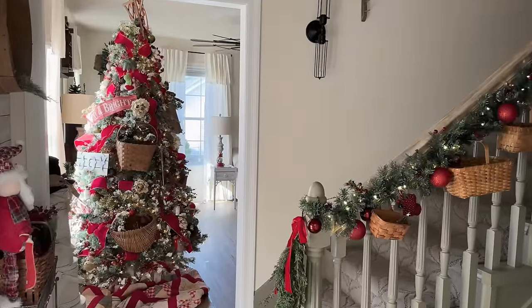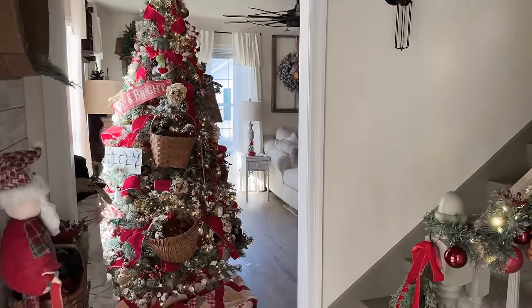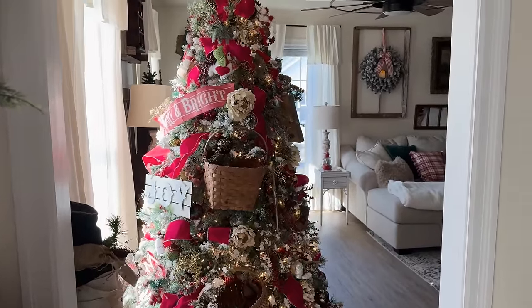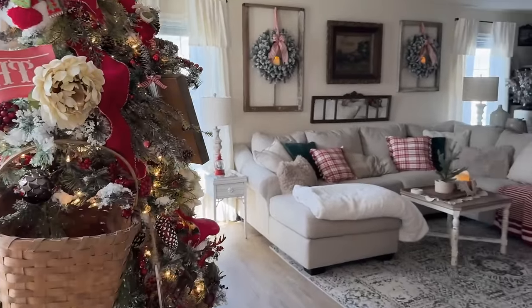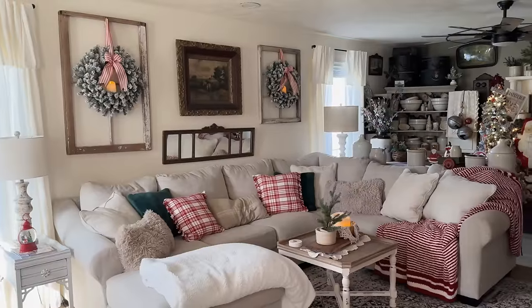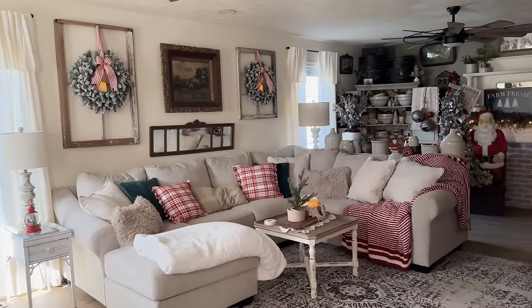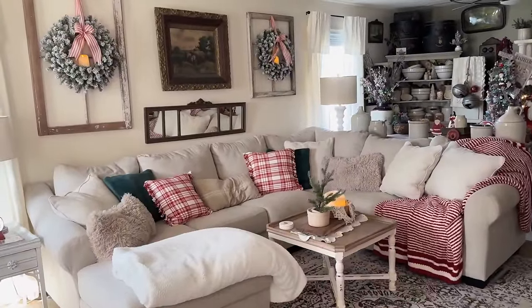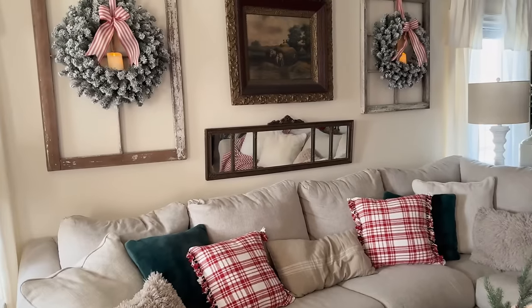This is the view into the foyer, which is why I tried to put baskets in my tree this year, to tie that in, which we will come back to the foyer in a few minutes. I wanted to give a view of the living room from this direction. This year I decided to hang some wreaths up on my old windows that I have on the wall there. I just tied some ribbon and put a couple of flicker candles.